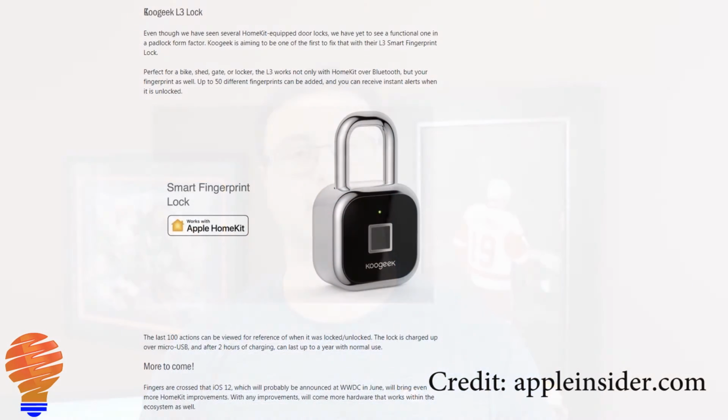One further product I want to talk to you about comes from a list of 2018 products that are coming out that are intended to work with Apple HomeKit. Now, KooGeek, we haven't had a lot of their products on the channel in the past, but they're one of the primary vendors out there connecting to HomeKit with all kinds of devices. And what I'll say is they have what's called the L3 lock. And this lock is both a fingerprint lock and a Bluetooth capable lock.